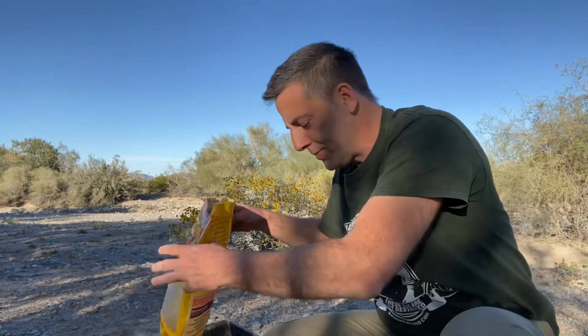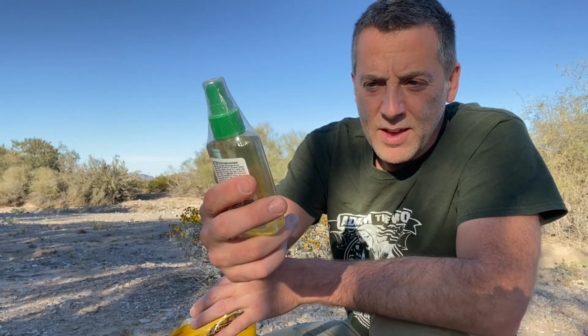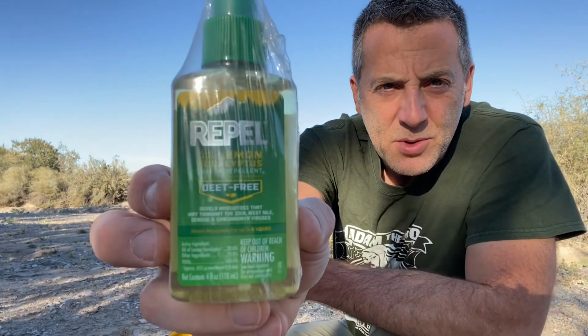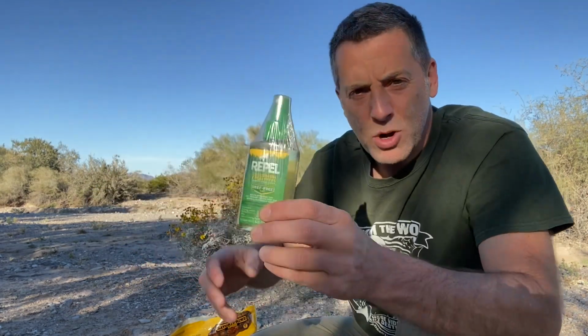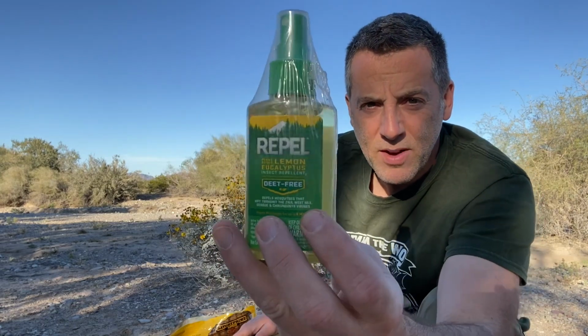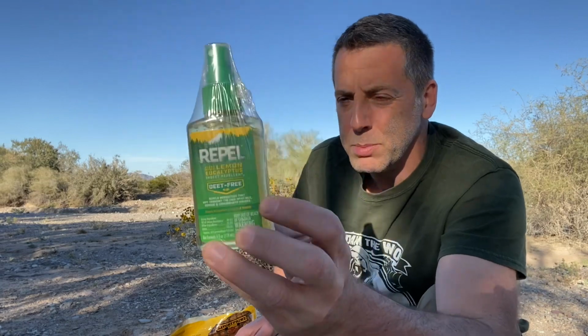Anyway, somebody also sent me this, which is my favorite bug spray. It's DEET free. You can see that there. This stuff is good because it's pretty much natural stuff, which I prefer. And it works really good. I always say this lasts about 45 minutes. If you put it on, the mosquitoes won't bite you for about 45 minutes, and then you kind of got to reapply it.